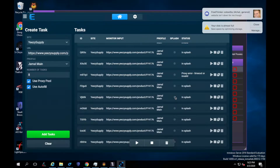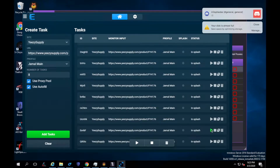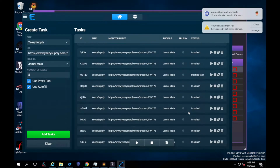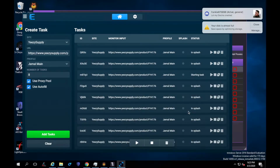This error right here means that there's just too much going on at the moment. I think I had too many tasks of some sort, but I still kept running at normal pace. And then you see these, I'm getting these proxy errors. So I think some of the proxies that I had were banned on Yeezy Supply, but really I just kept hitting the start button to get those tasks started. So, like I said, this release was one of the most difficult releases that I've seen for Yeezy Supply.